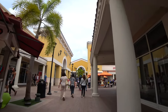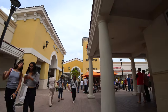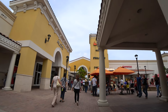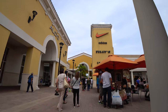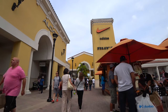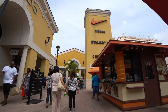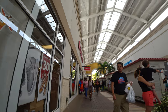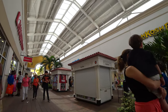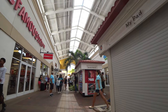This is a Simon property, and my experience with Simon properties is that they tend to be busier, or at least as busy and popular as the best malls. Simon owns and operates retail properties all over the world, and locally Simon Property Group owns and operates another busy mall, the Florida Mall. I did a walkthrough of the Florida Mall recently, and I'll post a link to that video in the comment section below.